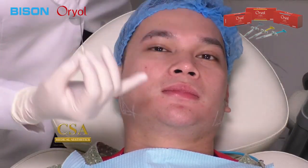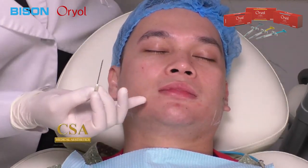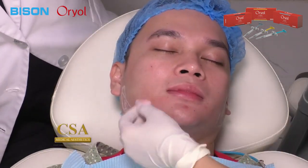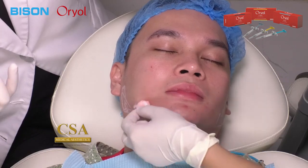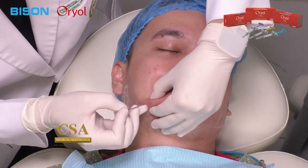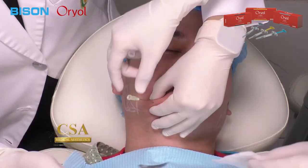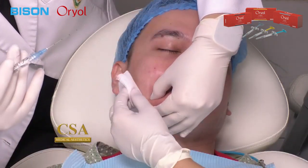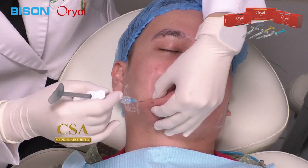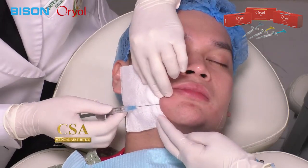Okay, so I'll start working on the so-called sulcus here, the deep sulcus or labiomental fold. So my entry point is here, disinfect again. I'll be using the cannula as our tool for delivery. I'll pinch the skin and then make an opening there, okay, and then rotate. I have a cannula gauge 23 here. You can also use cannula gauge 25. And then vertically or perpendicularly glide towards that deep sulcus.